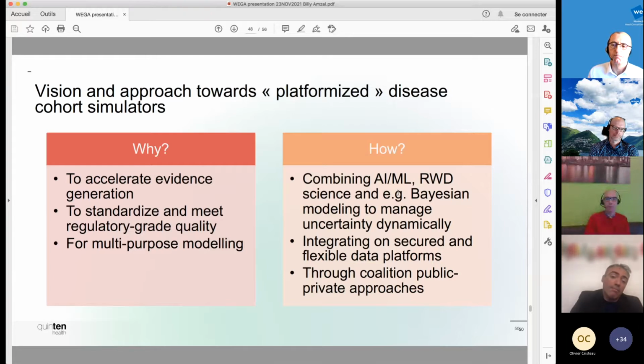I also mentioned in this Alzheimer example, in this IMI setting, that I illustrated how coalition and public-private approaches make a lot of sense to make it possible, because you don't want to end up with a Pfizer model, a Novartis model. What we target here is really reference models. That's the only way forward to address the vision we are discussing here. So a coalition approach makes a lot of sense.